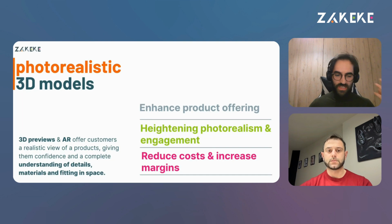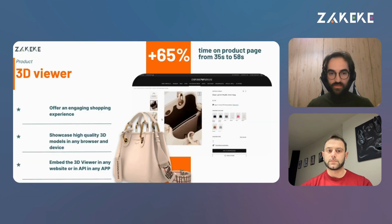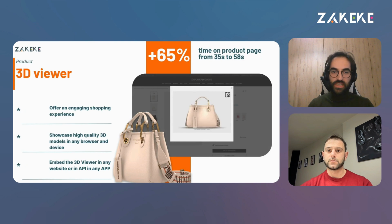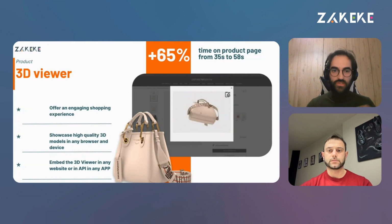So if you can go on with the slides, what Zakeke and our visual commerce platform does is actually give you, as a merchant, the benefit of using 3D and AR, for example, with the 3D viewer, and we will see the benefits from the customer standpoint. What you can think of is plus 65% time on the product page, more engagement. Customers will be amazed by the 3D. You can showcase high quality models in any browser, anywhere, on any device, no matter the Wi-Fi connection. It doesn't slow down your website, because this is a common mistake that people have in mind. It will slow down my website? Absolutely not. And we saw why.